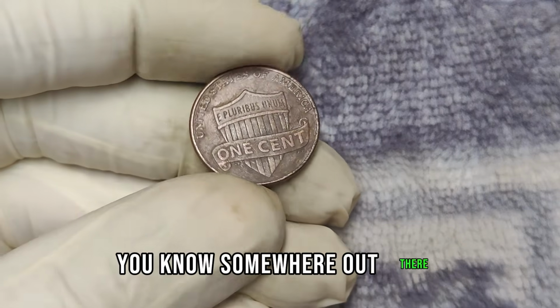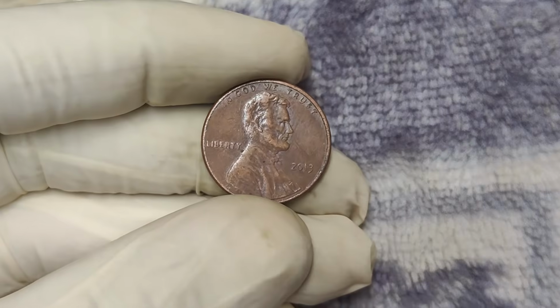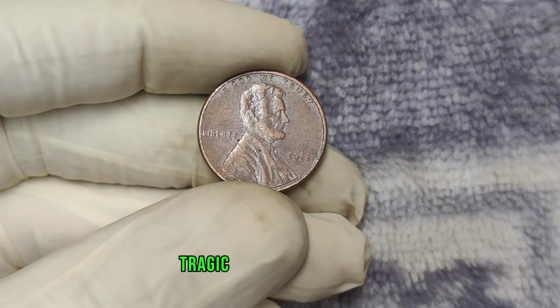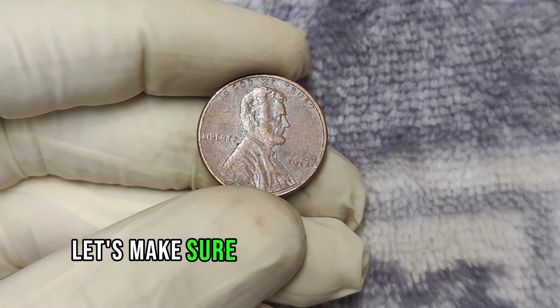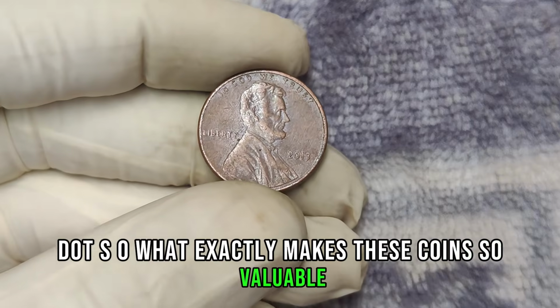You know, somewhere out there, someone probably did use a $200,000 penny to buy a pack of gum, and the cashier just smiled and gave them 4 cents change. Tragic, but funny. Let's make sure that doesn't happen to you. So, what exactly makes these coins so valuable?